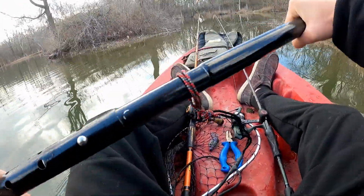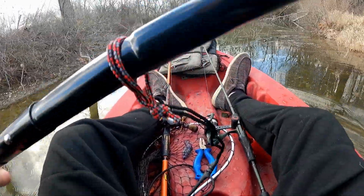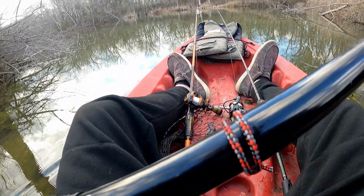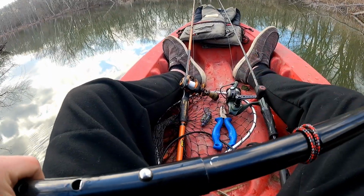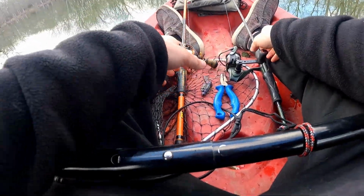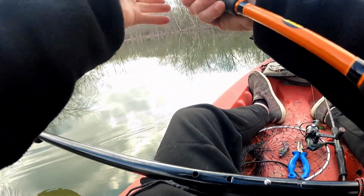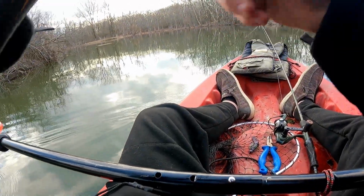Forgot we had rods sticking up out of there. That's where the rods being on top like that are gonna be a pain. All right, y'all, we're gonna start bass fishing. Gonna be throwing a white spinnerbait, Strike King. Get that out of the weeds real quick.